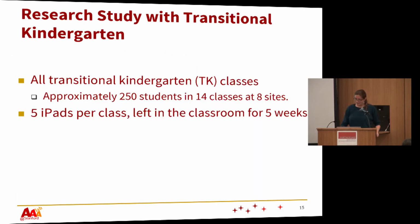So our research study design with the transitional kindergartens, as I said, we were able to work with all the transitional kindergarten classes, and everyone has been extremely supportive. We were a little bit worried at first whether there would be teachers who had issues with having technology in their classroom or were not excited about it, but every teacher has actually been quite excited to have us working with them, so that's been really great.